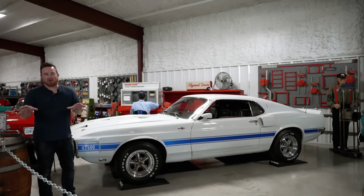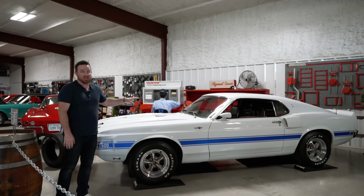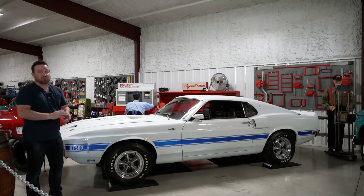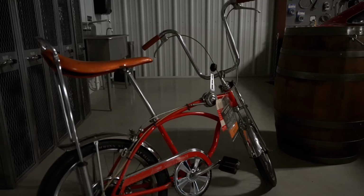So by far one of my favorite cars in this collection is this pastel gray with blue stripe Shelby GT500. Now these 69 GT500s are super cool, but this one has a 428 Cobra Jet with a 4-speed, no air conditioning. This is like the ultimate muscle car.